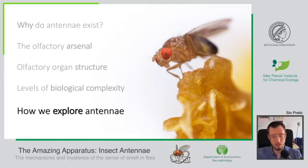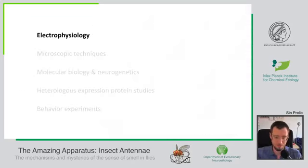So finally, I'd like to briefly explain how we as scientists, how we as biologists, explore the antenna, and share with you the methodologies that we have available to look into the antenna to better appreciate all these different levels of biological complexity and to answer questions about the ecology, the behavior, and the neuroscience of these insects. I've broken it down into 5 basic subsections. Of course, by no means is this exhaustive.